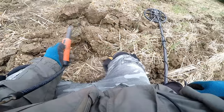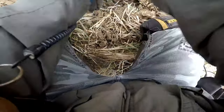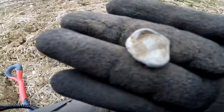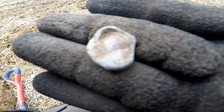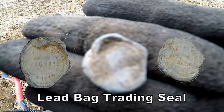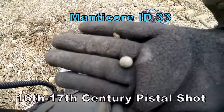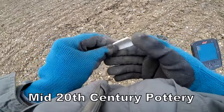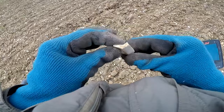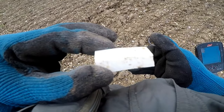That's on the top then, hang on. See the writing close up there, back seal, and that was a very low figure on there for my machine, 31. But there you go, a back seal, lead. Pistol shot. Yeah, a bit of pottery. A dish, I think. Mid 20th century, I think.